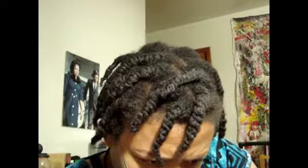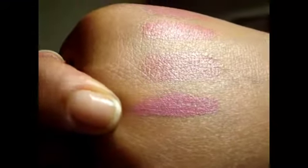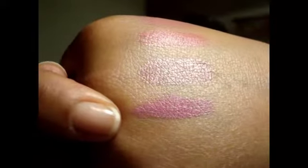Now this one is the most pink one, and this is also one that I picked up from IMATS. This is NYX's color in Natural Natural. And this is a mauve. Is that mauve natural? Hold on. No, it says Natural Natural. And this is a mauve natural color or neutral color. And this one is the most pinky one that I do own. And this one is from NYX again, and it's from the MAC collection.